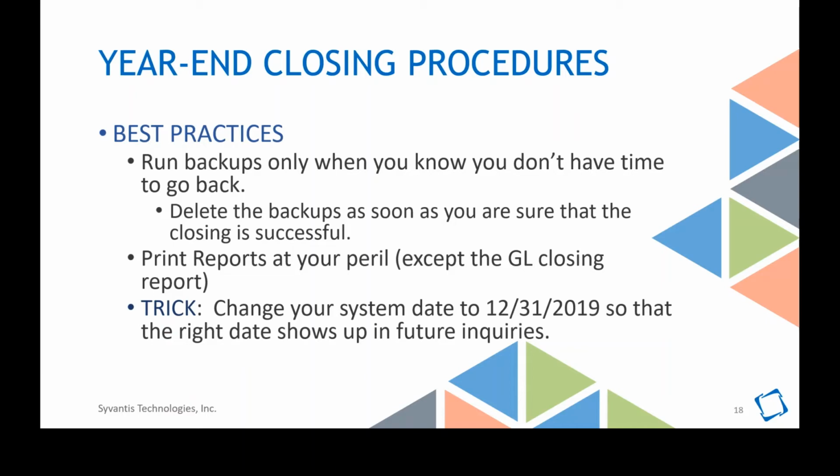Also, you'll see there are a number of reports that pop up, particularly accounts receivable and accounts payable. A report pops up during those closing procedures and asks you if you want to print. Say no. Just cancel out of that report and don't run it. They're ridiculously long. For most of our clients, they're thousands or tens of thousands of pages long.